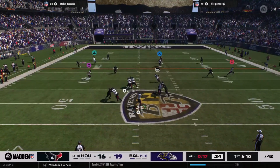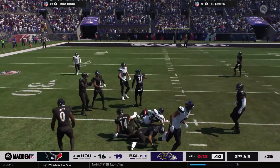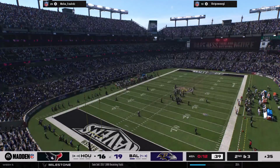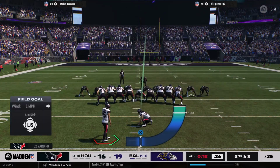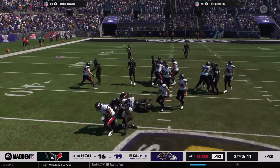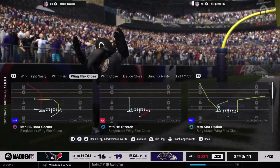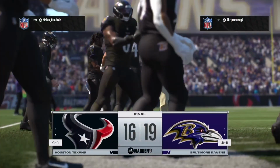On first down, it's Stroud. He'll look underneath here for Montgomery. Texans going to use the last of their timeouts here. Stop the clock with 12 seconds to go in the football game. So now it's Kaimi Fairbairn in a pressure situation. So it's a win here for the Ravens.